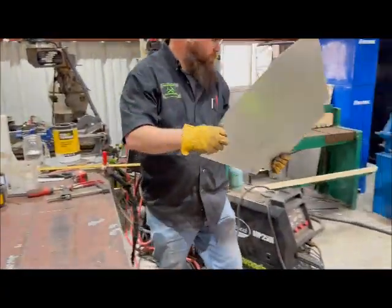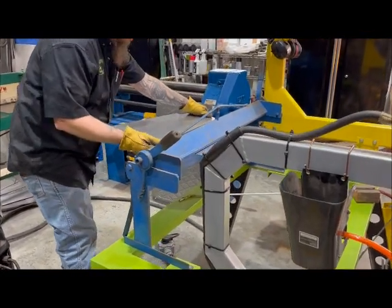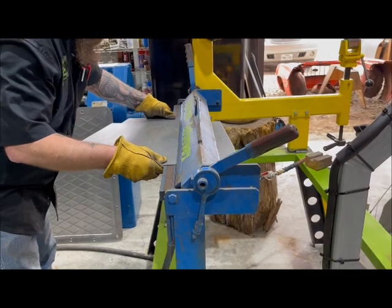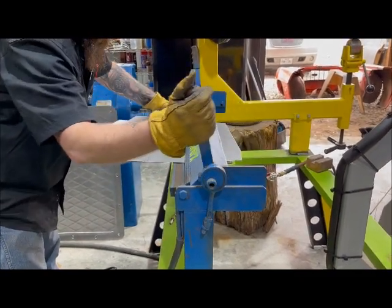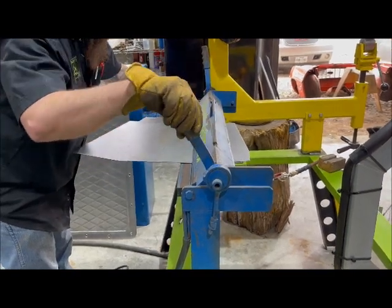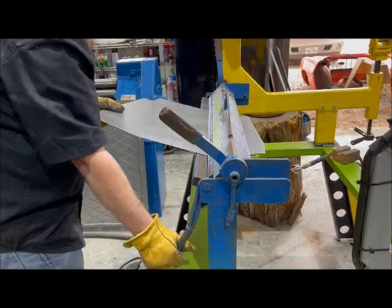Now he's gone from cardboard template to the sheet of metal, and he is getting ready to just really start honing in on making this one piece just perfect before he marries it together with the other two sections that he made previously.